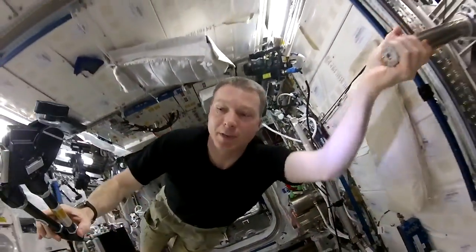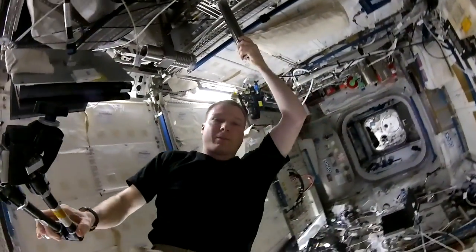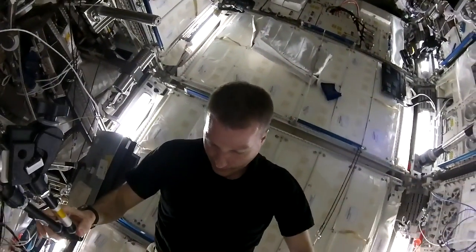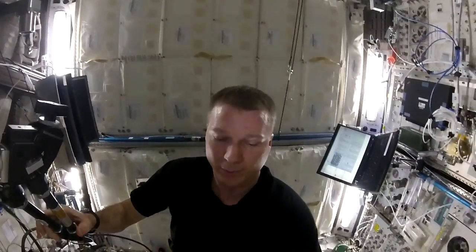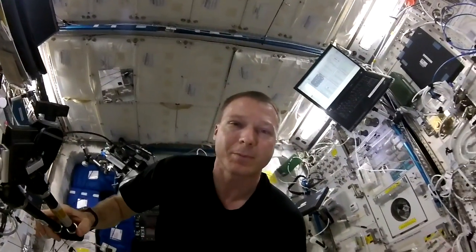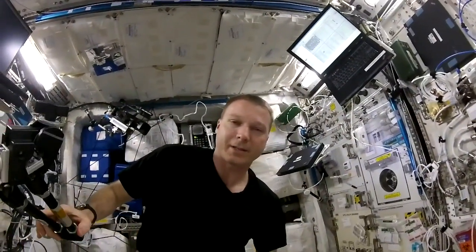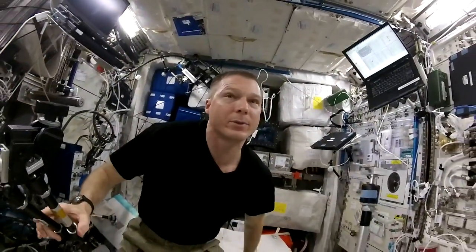So this is the European module, Columbus, and it's one of our main science labs. A lot of our human research is done in here, ultrasounds and blood draws and that kind of stuff. Some of our psychology, cognitive testing is done in here, and they've got lots of racks and labs.